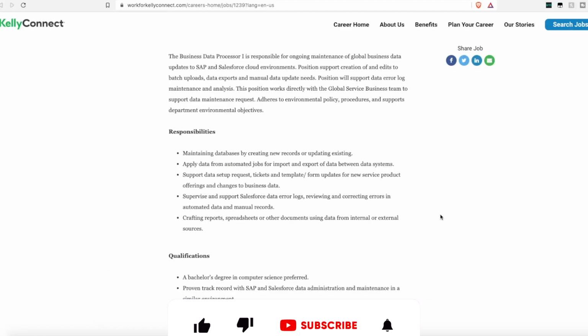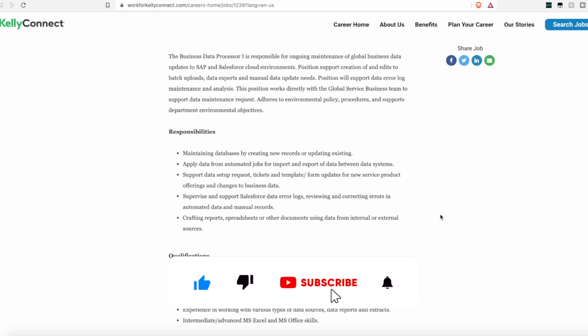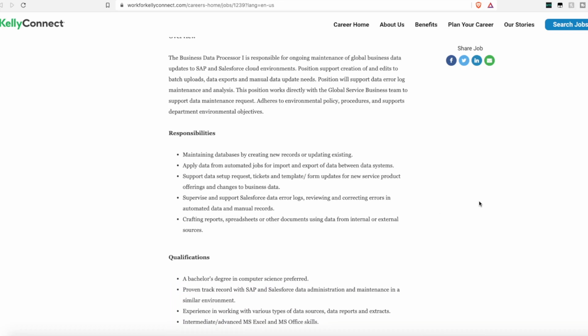So their business data processor is responsible for ongoing maintenance of global business data updates to the SAP and Salesforce cloud environments. So you'll be responsible for maintaining databases by creating new records or updating existing ones. You'll apply data from automated jobs for import and export of data between data systems. You'll support data setup requests, tickets, and templates, and update for new service product offerings and changes to business data. You'll also supervise and support Salesforce data error logs, reviewing and correcting errors in the automated data and manual records.